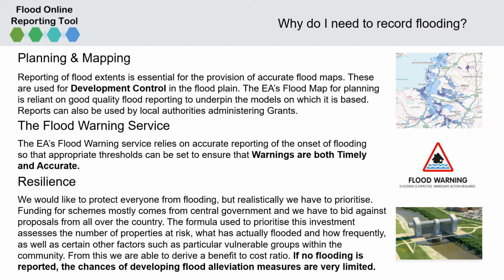When it comes to access to central government funding for flood protection measures, a benefit cost formula is applied. Knowing what's actually flooded and how frequently makes up a very important element of that formula. In other words, if it isn't reported, it didn't happen, and so it's unlikely that anybody will do very much about it.